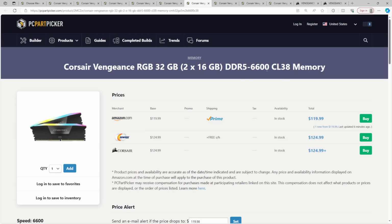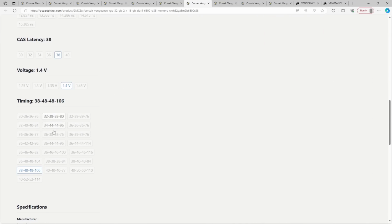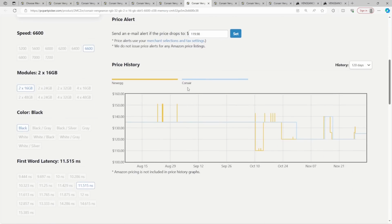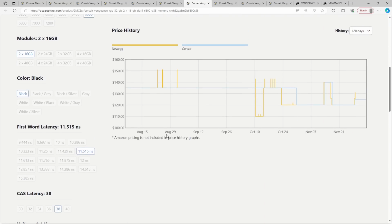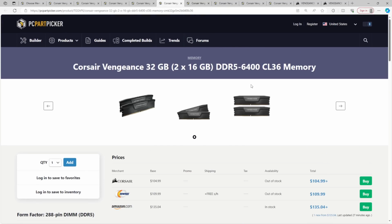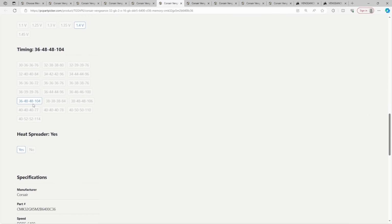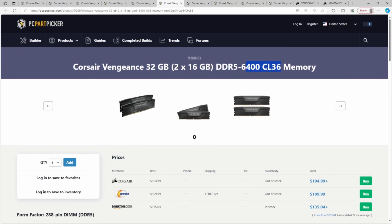And then we also have 6600 CL38. Now we get into the territory where I would probably rather have a 6000 CL30 kit instead, because I'm pretty sure 6000 CL30, even at XMP, is going to be faster than whatever this is, because the timings are still really loose. So this is another Micron bin. Then we get progressively worse Micron bins, like the 6400 CL36-48-48, also at 1.4 volts. I'm rather confident that a 6000 CL30 kit would just be faster than this. Admittedly, this is almost the same price as a 6000 CL30 kit, so not too much of a problem.